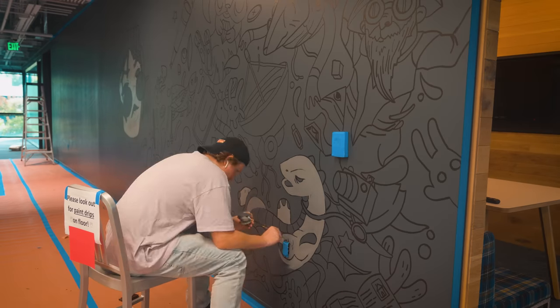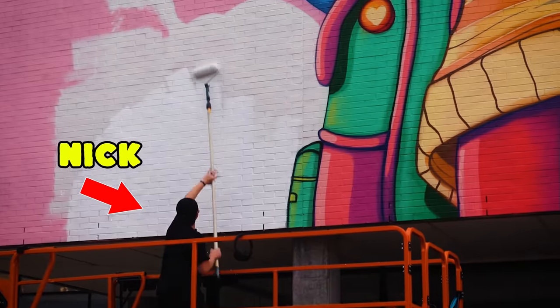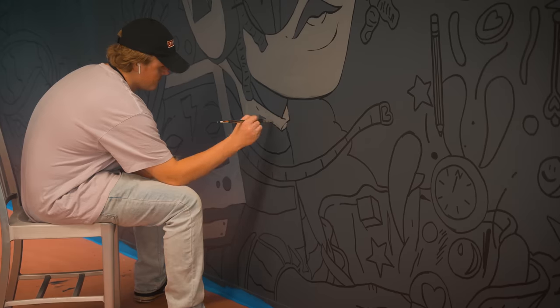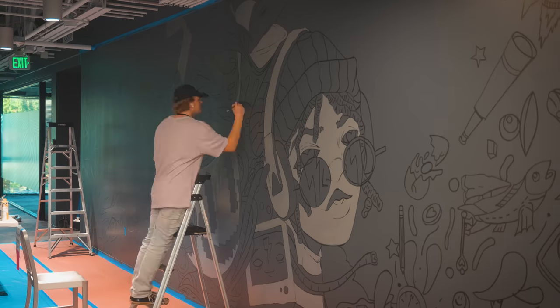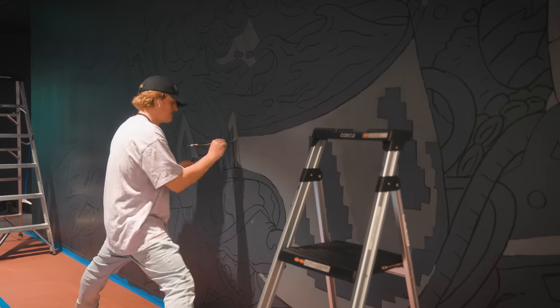Huge shout out to Nick, who's progressed so far as a mural assistant. At this point, he's been on several mural trips with me, and I'd say he's getting the hang of things. It still feels weird to have people do these steps for me, but it let me finish the other mural and have great time management on this project.